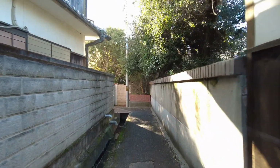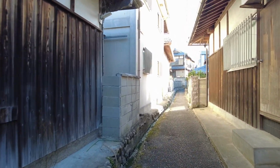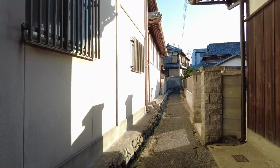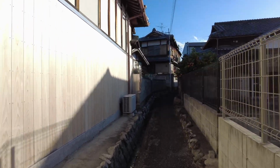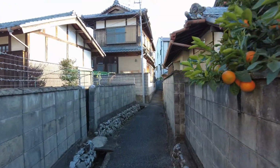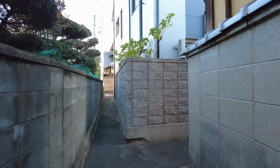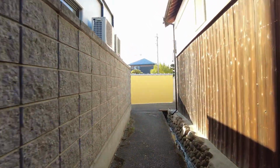Look at this path. Wow, it cuts through somewhere. Imagine when Japan was almost all like this. Like every village and every town and every city, I guess, was just little paths like this. And bigger paths in the city center, but this was more normal. You want to go straight, or you want to turn right without seeing what's right? Let's go right. A yellow wall. Fascinating.